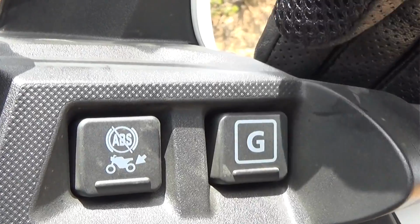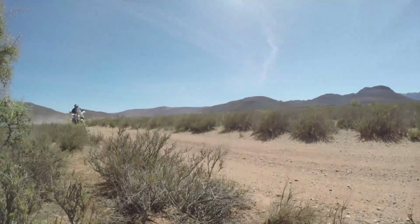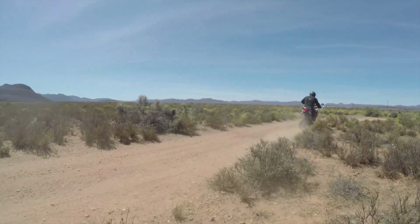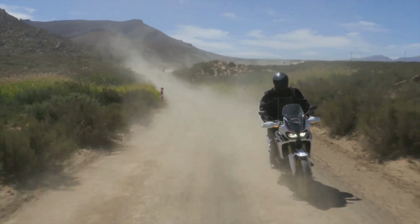I don't know what G stands for. G-spot. G-spot. There we go. It's the G-spot. You push the G-spot, and it tells you you're riding off-road. And then when you're going down a hill or up a hill or anything like that, it can actually tell that you need a lower gear, so it keeps it in a lower gear.